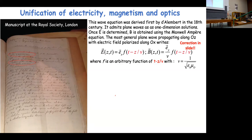And so Maxwell, I read that, in fact, it was during the summer of 1865 or 1866, and he was working in the countryside, and he did not have the values of ε₀ and μ₀. He had to wait until he went back to London. He checked with the values of ε₀ and μ₀, and what he found is that 1/√(ε₀μ₀), which were obtained from electrostatics and magnetostatics, gives the velocity of light.